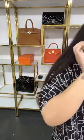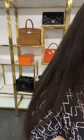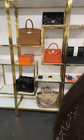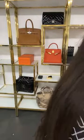Let's do, what do we have here? One more, and then I'm gonna show you some bags. So next up, let's do another piece. It comes with its box, its camellia, its ribbon, its dust cover. And I think this is the only other pair of little Chanel earrings that we have.